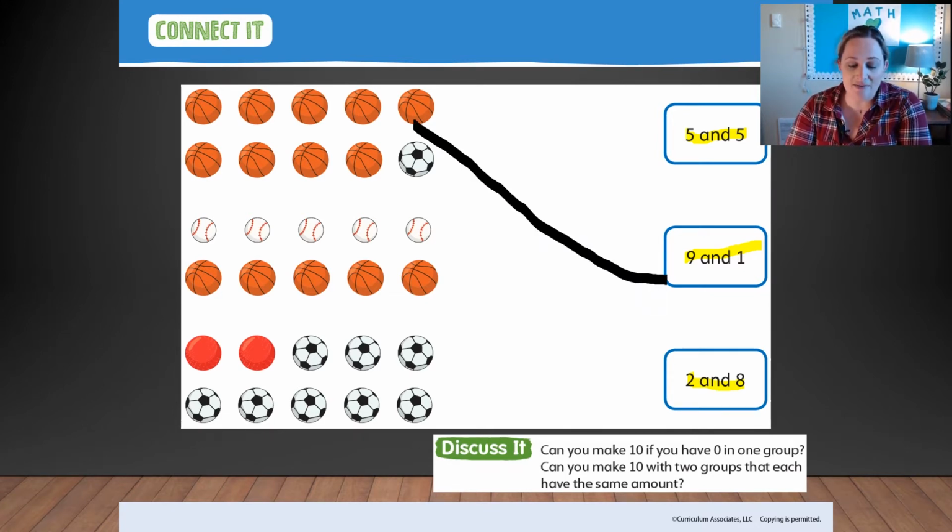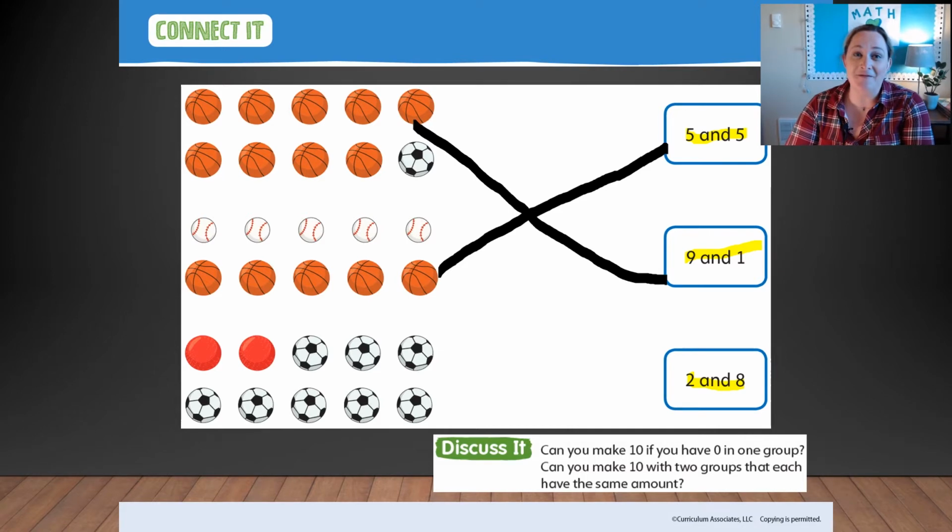Okay, let's look at the next one. What do you see? 5 baseballs and 5 basketballs. So, 5 and 5. 5 and 5 make 10. Say it with me. 5 and 5 make 10. Very good. Now we have the bouncy balls and the soccer balls. What do you see there? 2 and 8. 2 and 8 make 10. There it is. 2 and 8.